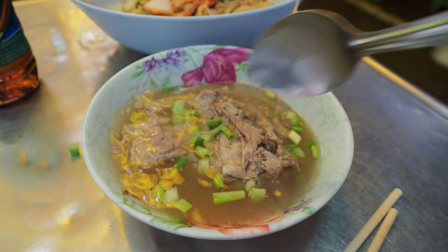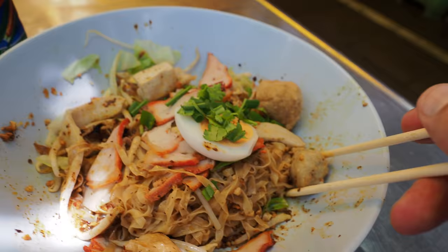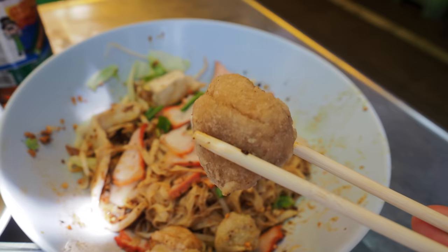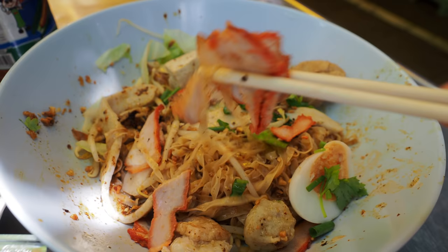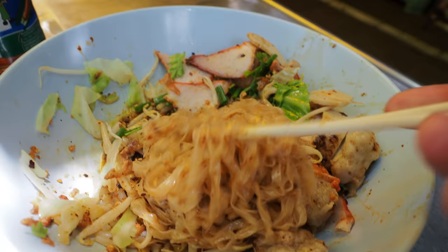Spring onions, very simple. Looks like there's a load of pepper in here as well, but look at that flaky pork meat. Oh. We've got some luk chin mo, which is pork balls. Fried pork ball. I've got half a boiled egg. I've got some of that smoky mordang. Some tofu pieces. A little bit of cabbage. And then underneath, we've got the flat bat mi, almost like fettuccine.